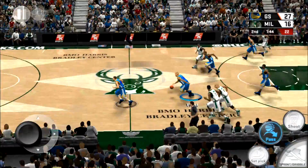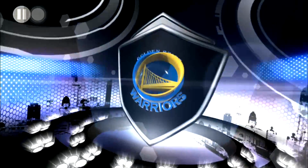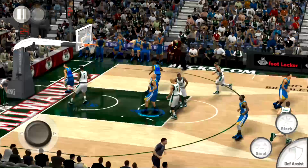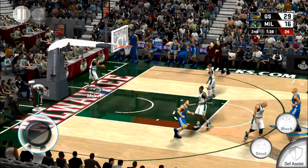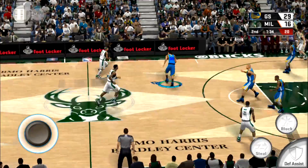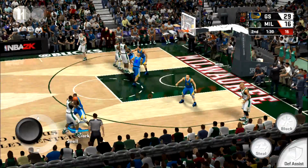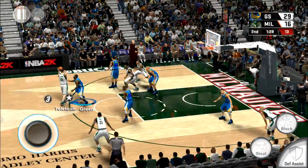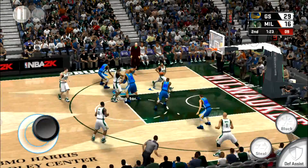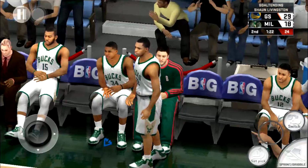It's stolen by Curry. He was on that pass in a flash. Read it, reacted, and then picked it off. And the Bucks with possession here. Trailing by 13. Here's Teletovic. Pass to Terry. And it's going to be a goaltending call here, so they'll count the bucket.